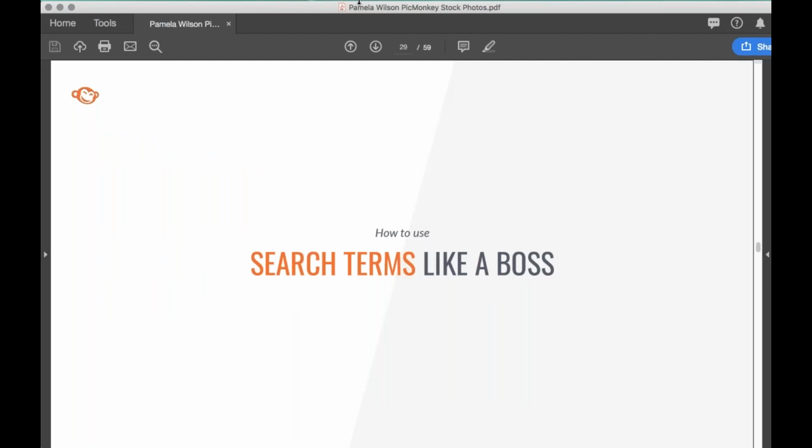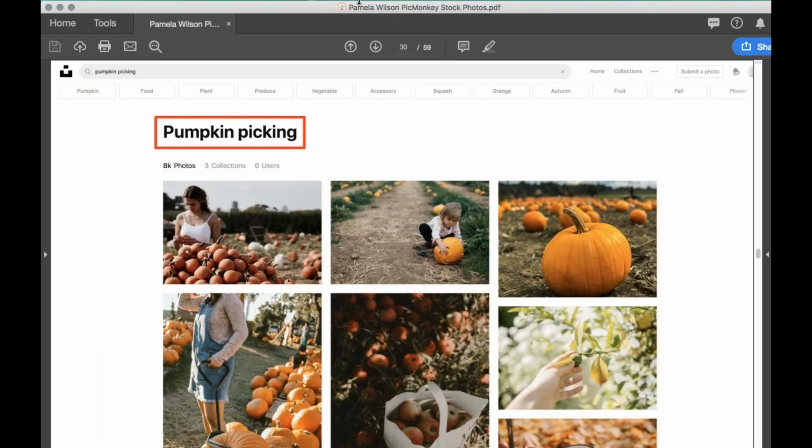All right, let's keep going because I want to talk about this idea of using search terms like a boss. So most stock photo sites have a way to search their inventory. The best ones do, and they all function a little bit differently. So I want to show you, I brought up Unsplash as an example. Unsplash, if you combine two terms, so I put pumpkin picking because here in the US, we are moving quickly into pumpkin season. So this is going to be a search that lots of people will do in the coming days.